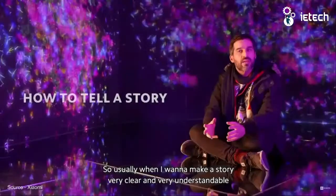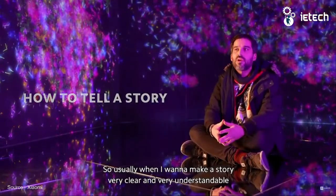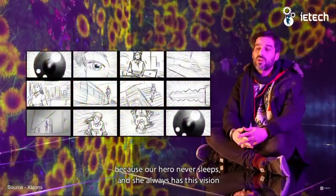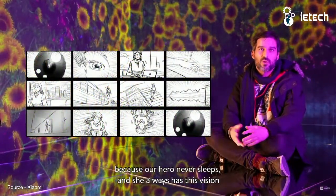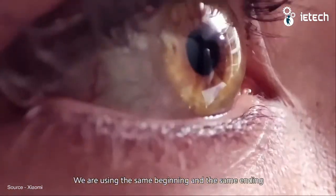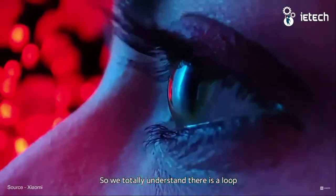So usually when I want to make a story very clear and very understandable, I use a rule of keys, basically the way we do it, because our hero never sleeps and she always has this vision. We're using the same beginning and same ending, so we totally understand there is a loop.